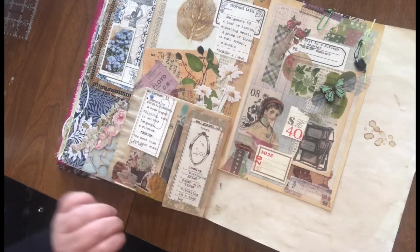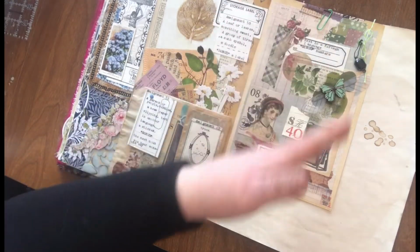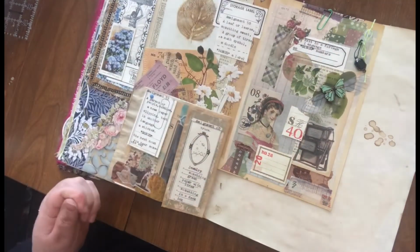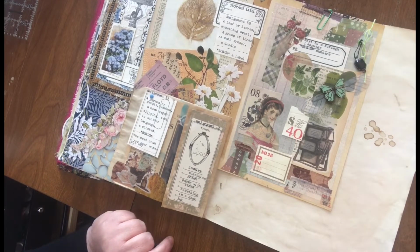This lady is wearing jewelry, so I felt like that was also somewhat bringing that prompt in. Something green: as you can tell, I have lots and lots of green, which is not a color that I frequently use. I even used a green paper clip, but I do make my pages green, and they always turn out really cool. And I have green pattern paper back here too.